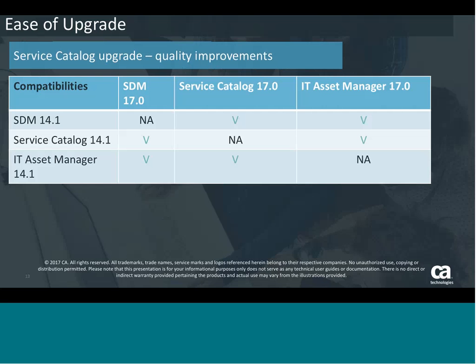Continuing on the ease of upgrade, we have had a number of problems reported on the Service Catalog 14.1 upgrade experience, and we have made sure that we have addressed all of those problems in Service Catalog. So the 17.0 installation and upgrade experience for Service Catalog is also going to be a lot better as compared to 14.1.